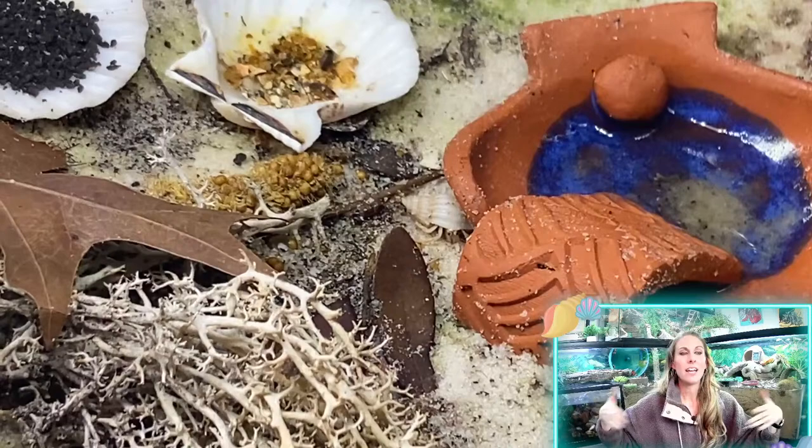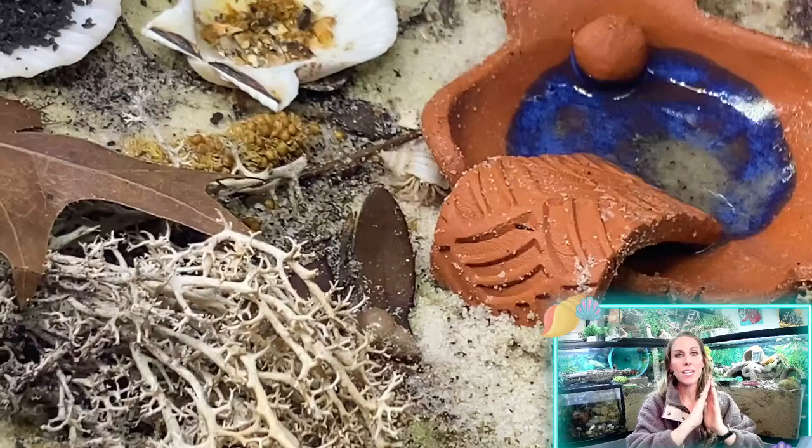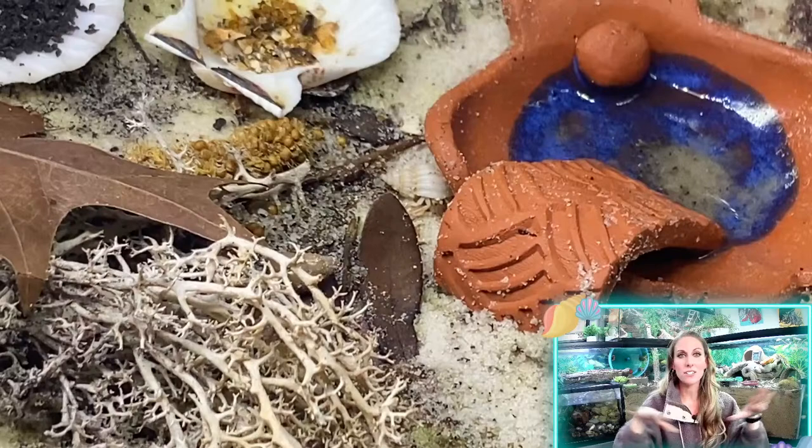And the reason for that is the heat. So we needed to keep it nice and warm. And so it has a heat mat across the entire back, just like we do with our hermit crab tanks. And then it is completely sealed. It has a lid so that it can keep the heat and the humidity in there. And so that's where they are.